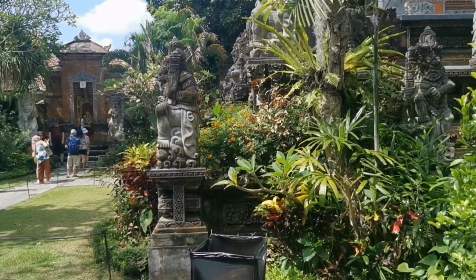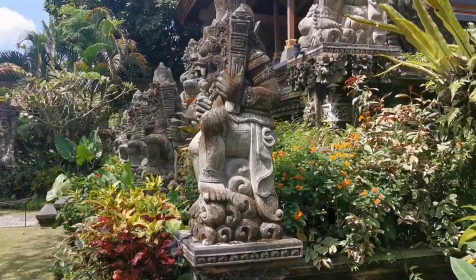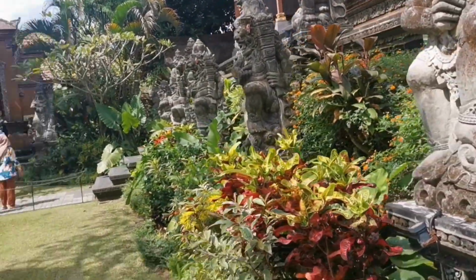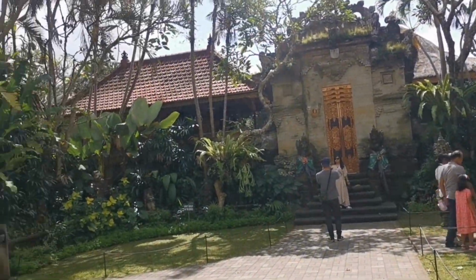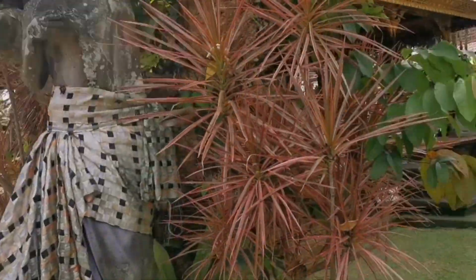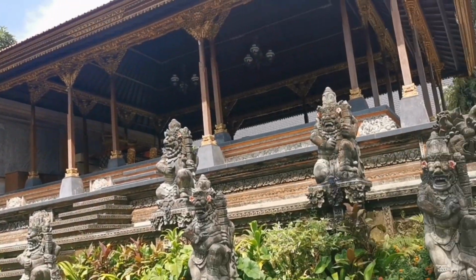Nice, yeah. So again, this is just opposite the Ubud market, walking distance, less than 100 meters, I guess. Yeah. Awesome place.